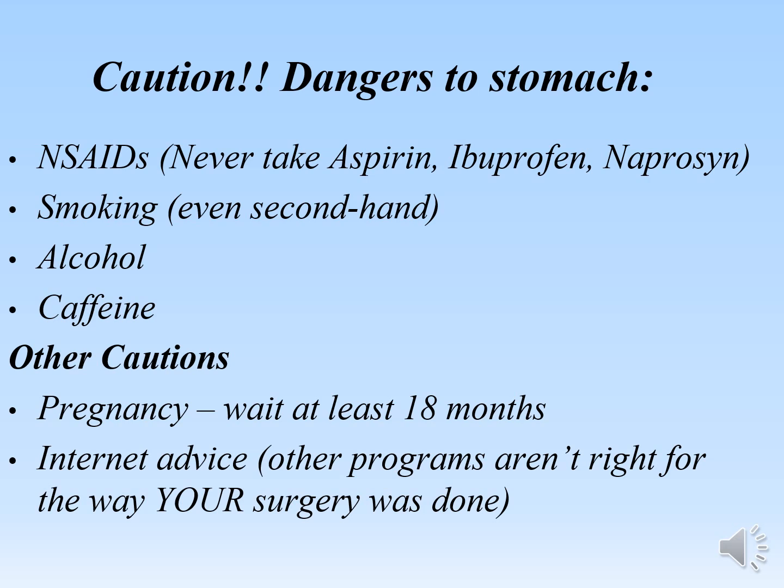The list of things that are dangerous to your stomach are here. NSAIDs, which are medications like aspirin, ibuprofen, and naproxen. Tylenol is typically safe because Tylenol is not an NSAID, but you should never take aspirin, ibuprofen, or naproxen. Smoking, even exposure to secondhand smoke, is extremely dangerous directly to your new little stomach, and it can cause severe, permanent, painful, and potentially fatal damage to your stomach.